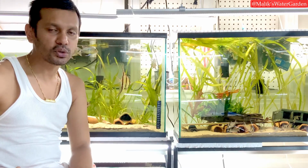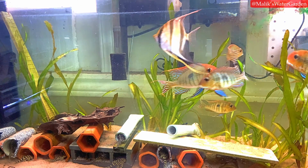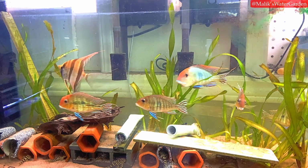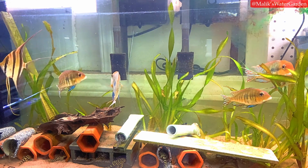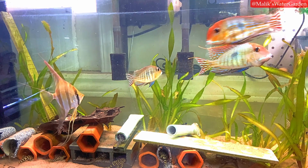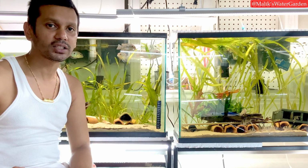So in terms of groups, you need at least a 4 foot by 2 foot by 2 foot tank. So it's 120 centimeters by 60 centimeters by 60 centimeters, the smallest for a group of 5 or 6 adults. Now a larger tank is obviously better, and they do much better in larger groups, so I recommend a group of at least 6 to 8.